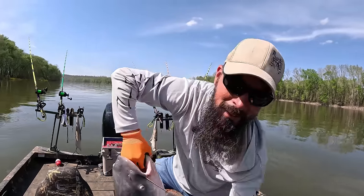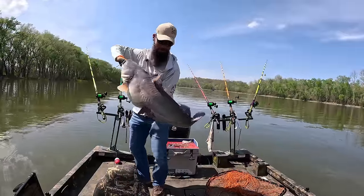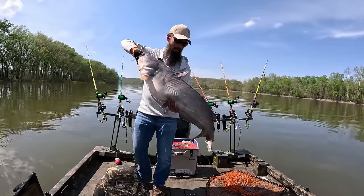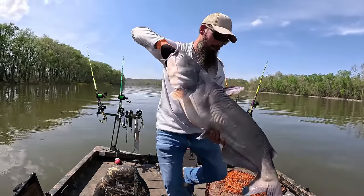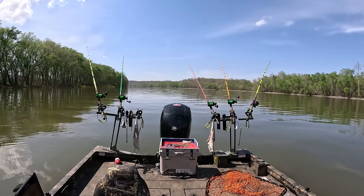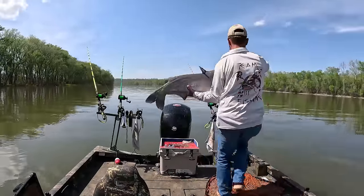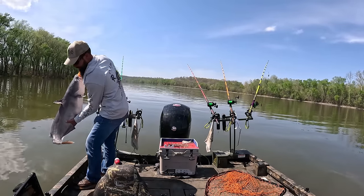God, I'm a terrible cameraman. Look at that dude there. Straighten out, buddy. Straighten out. Heck yeah, that's a good one. Good one. Oh, got the pink rod going. Let me get a picture of this dude. I'll leave the camera running just in case I get another takedown. Alrighty. Thank you, sir. I appreciate that. Heck yeah. Alrighty.